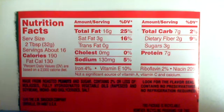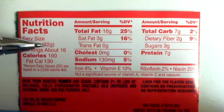This is a label. The FDA says that a label has to have a certain shape, it has to be written with certain types of font, and all this other good stuff. What we want to pay attention to are the serving size. This particular label comes from a jar of peanut butter. All right. Now this says that a serving of peanut butter is 2 tablespoons or 32 grams.